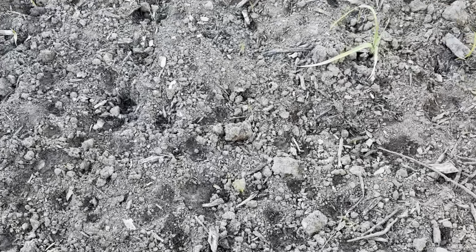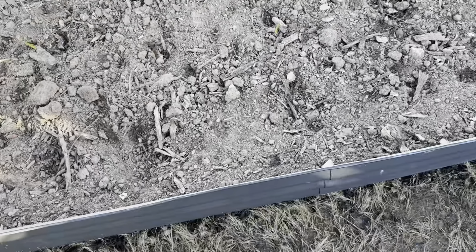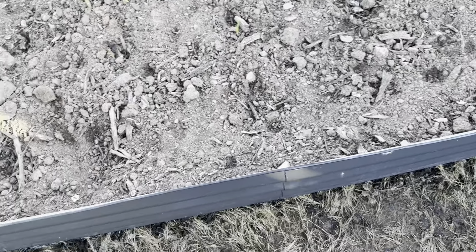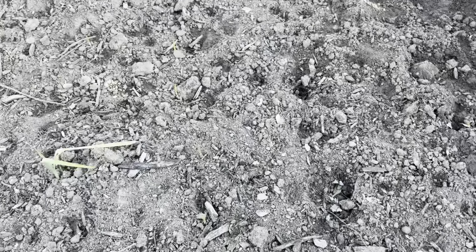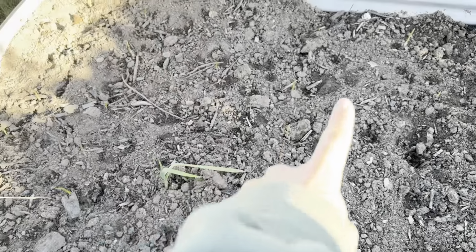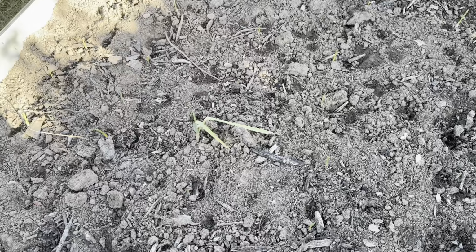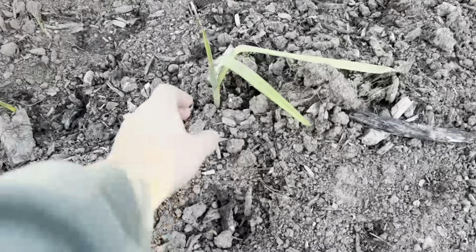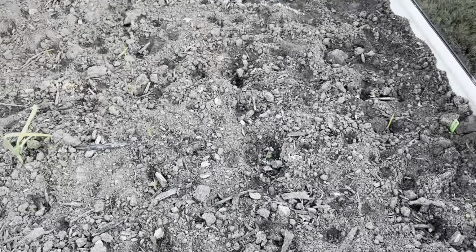A lot of them are coming up, mostly the Alio Blanco. I don't think any of the Asian Tempest have come up yet, which I will be sad if those all fail because I didn't get a lot of cloves. So I'm hoping they're just a little slower than the Alio Blanco. Saffron has been digging in here a lot. You can see little holes from her and her just stepping around in here, and she's been disturbing the garlic a little bit. I've had to put it back into place, but it's doing really well. And then the volunteer one that came up is doing fine, so that is really, really promising.